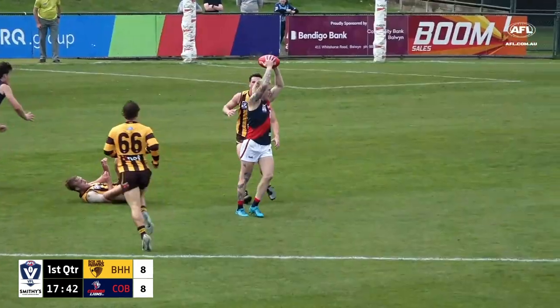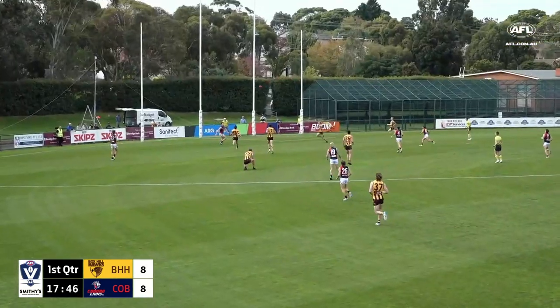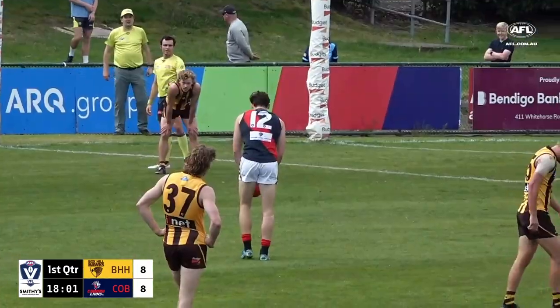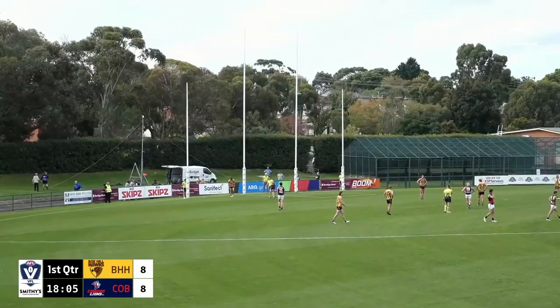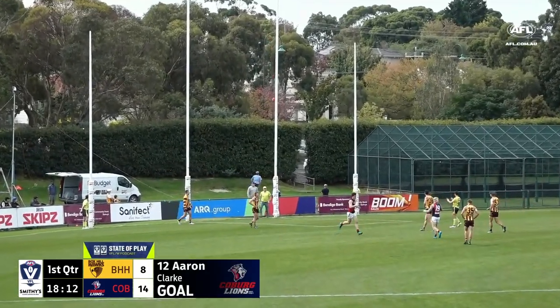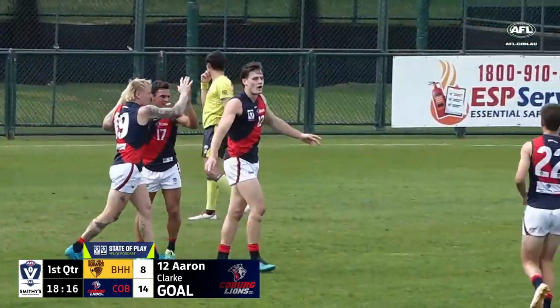Inside the 50, and Jai Battley-Kelly with some elite body work. He wheels around looking for the teammate. It was sensational. That was a great kick. And that's Aaron Clark. How about the ball use here in the Coburg defensive area? They didn't panic. They were composed, and they used the ball well. Aaron Clark puts that one straight through the middle, and Coburg have their advantage yet again.